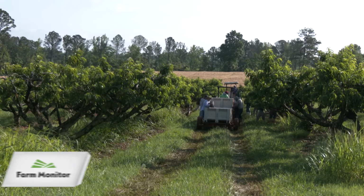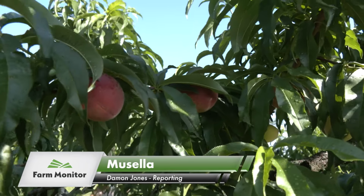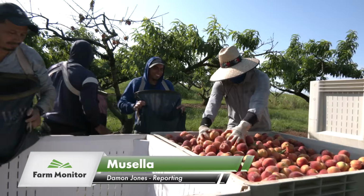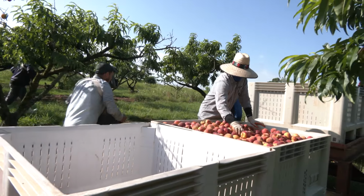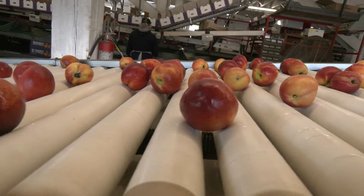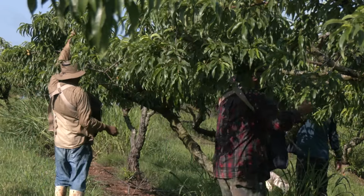When picturing fruit being grown here in Georgia, this is probably what comes to mind. And that's for good reason, as growers here in the state have a reputation of producing some of the highest quality peaches year in and year out. And thanks to some good weather during the growing season, that is looking to be the case again this season.